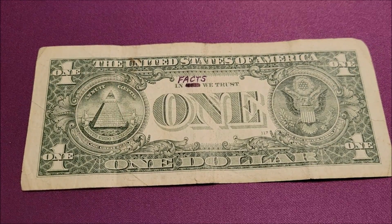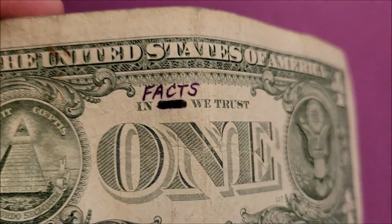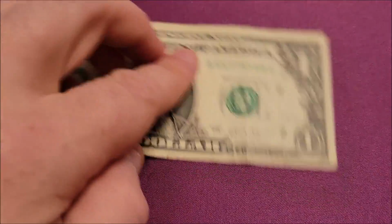In facts we trust. I like it. You know what? I changed my mind. I'm keeping it. In facts we trust. I don't know why, I guess somebody wanted to get a little artistic with the back of the note. I normally hate writing on notes, but I'll hold on to that one because it's kind of goofy.